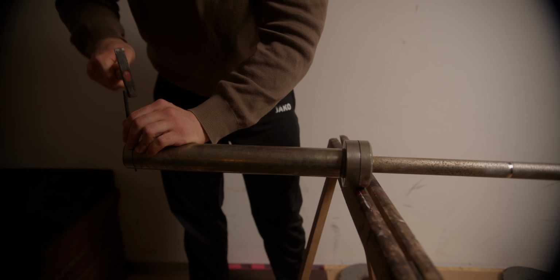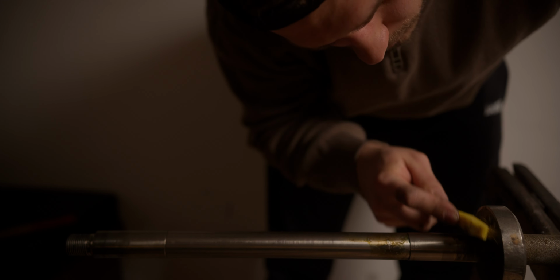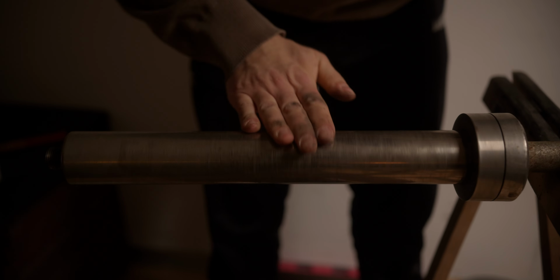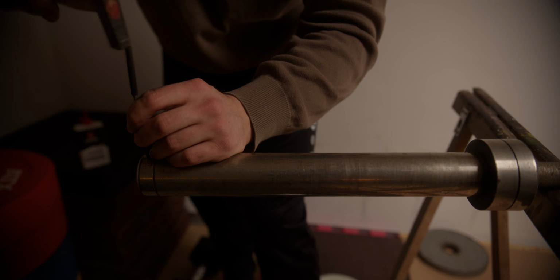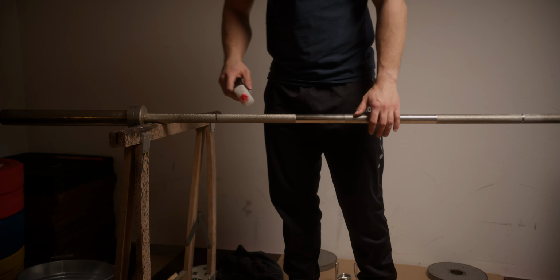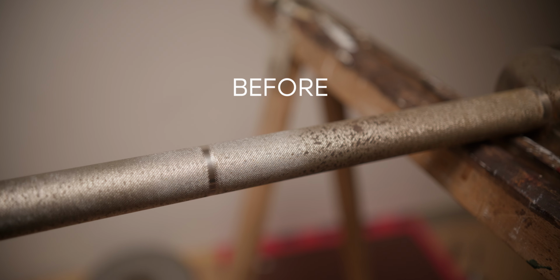Restoring the bar was easier than I expected. I knocked out the bolts, slid off the sleeves, cleaned off all the old grease and gunk, and gave everything a fresh coat of oil. I also scrubbed the knurling with a wire brush to clean off years of sweat, rust and probably blood. It's not perfect, but it's way better now.